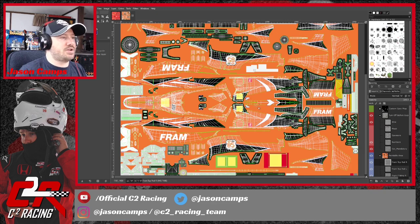Sometimes it doesn't matter because you can't always see both sides of the logo anyway. So if they're not quite right, it's okay. But on the top of the side pods, from certain angles, you will see both of these. And if one of them is a little off compared to the other one, it can be noticeable. So you want to adjust for that.